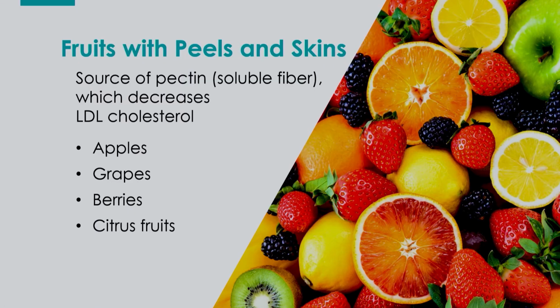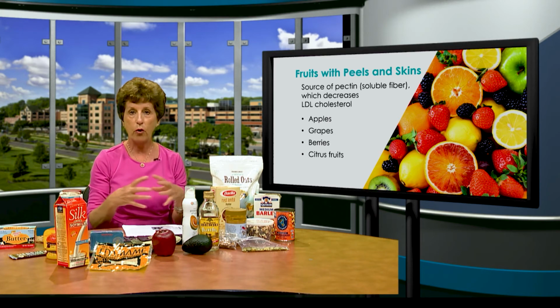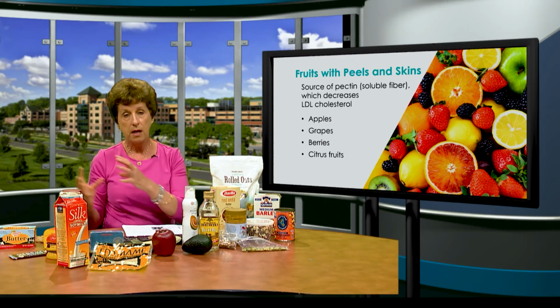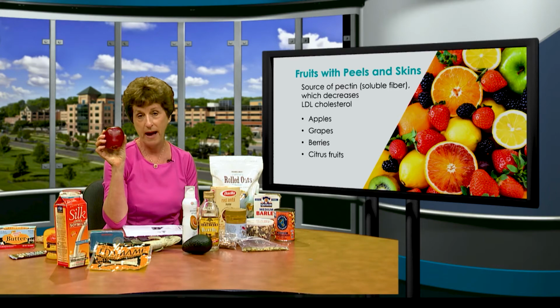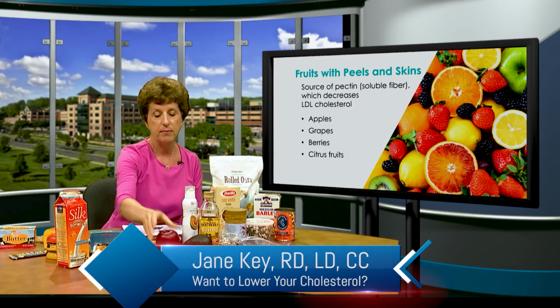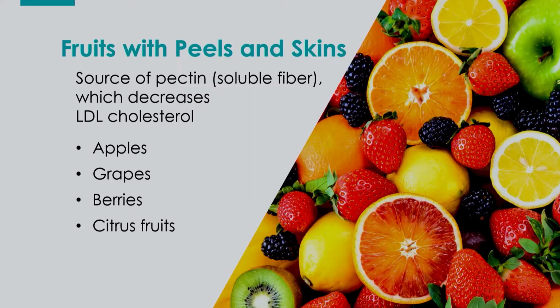So we have some beautiful components in fresh fruits. It's called pectin, which is a water-soluble fiber. So remember that forms the gel around the cholesterol so that the cholesterol is excreted and doesn't get out into our circulation. Apples are a marvelous source of pectin. And so anytime you can put an apple in your day, and the peel is very important to consume. Grapes, berries, citrus fruits, the pectin is the beautiful water-soluble fiber in those that helps cholesterol control.